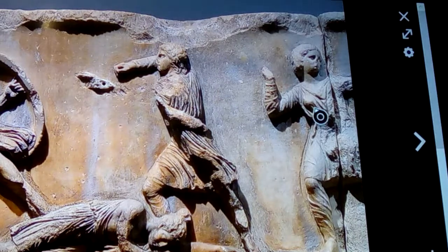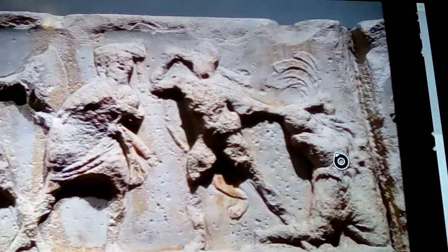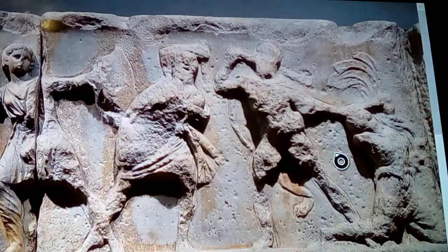And here you can see her fighting too, and this is of course a woman or an Amazon. So you can see depictions of what they thought they looked like at the time. Hey, and this one here is supposed to be Hercules, and it looks like him, draped across the way that they normally draw him. Got his club and everything.